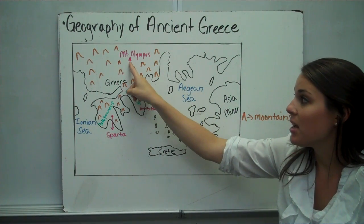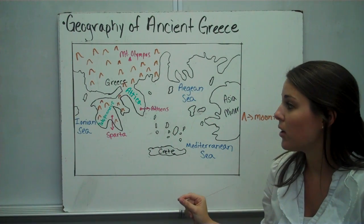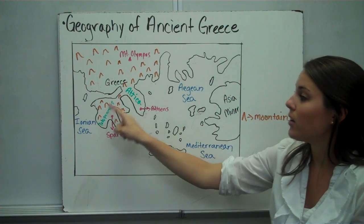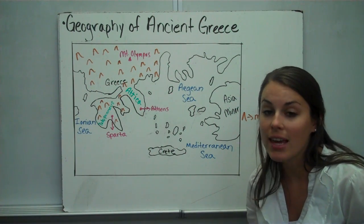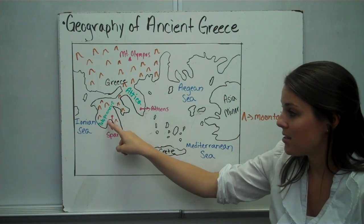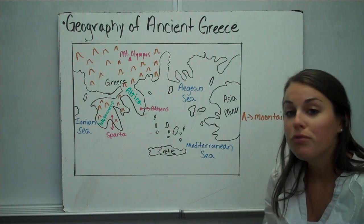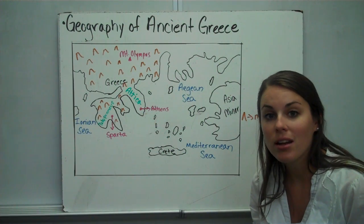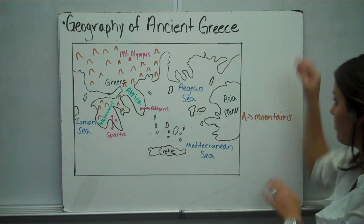Right here you can see in pink Mount Olympus. That is a very important mountain in Greece, so make sure you label that on your map. These brown arrows are mountains that cover Greece. 3/4 of Greece's land is covered by mountains. You also have two peninsulas that are a part of Greece, the Peloponnesus and Attica. Two very important city-states that we will talk about in our unit are Sparta and Athens.